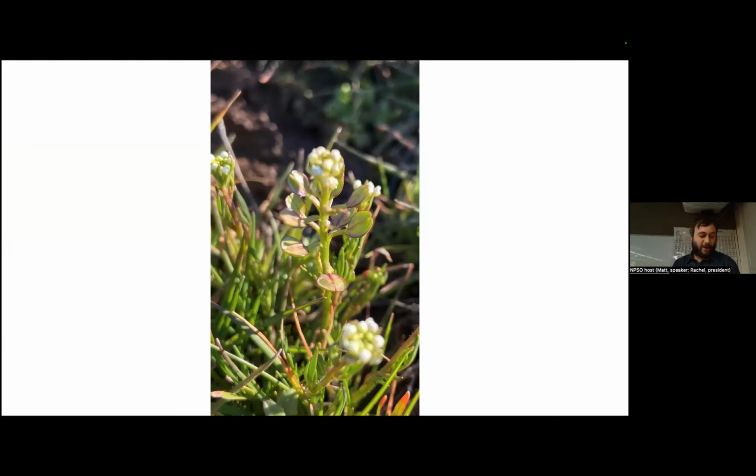This one's actually not called a silique. It's got a different term. I don't know if I'm saying this right. Silicle, I believe. Okay, silicle. So this wouldn't be quite like the linear ones. They're more like flattened seed pods. But these are Brassicaceae as well.